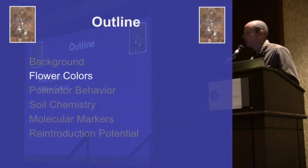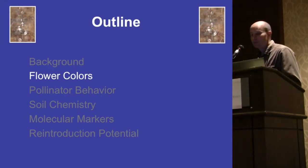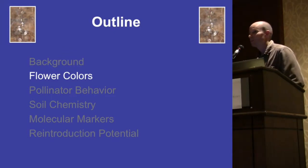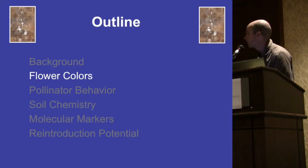That was the short background. I'd like to dive in and tell you a little bit how to tackle these flower colors, because it's clearly a problem, whether Brian was talking about it in Delphinium or Tommy was just mentioning it in Claytonia. We can quantify that. We can ask whether the pollinators care about those colors. In fact, we can look for correlates with soil chemistry and eventually get to some molecular markers, which in this case don't seem to help very much. But alas, we use the biological data that we have acquired to try to make a change for this endangered species.